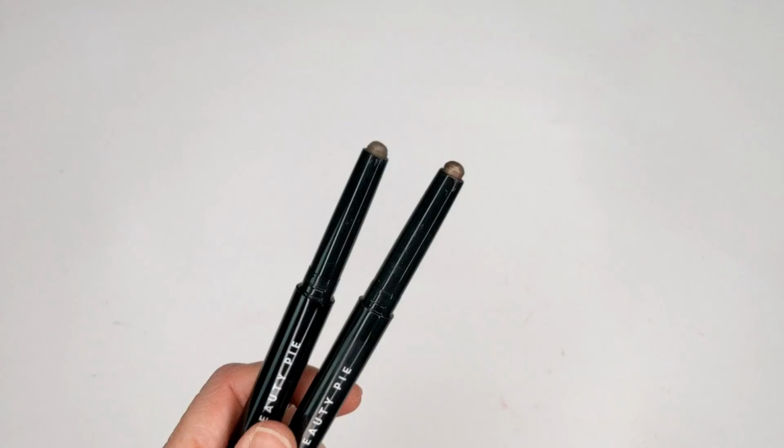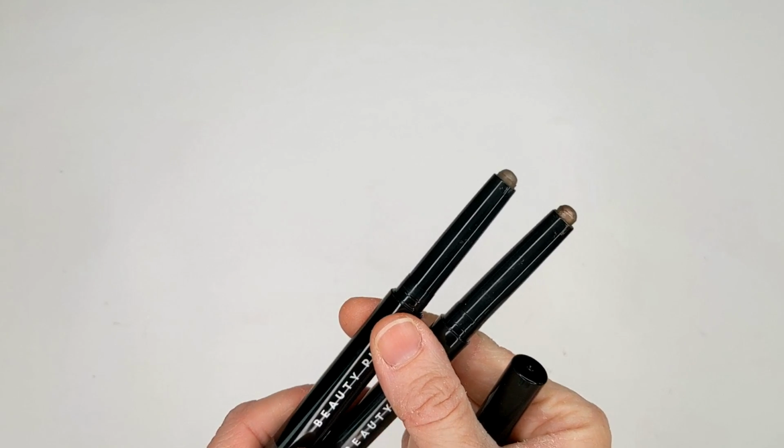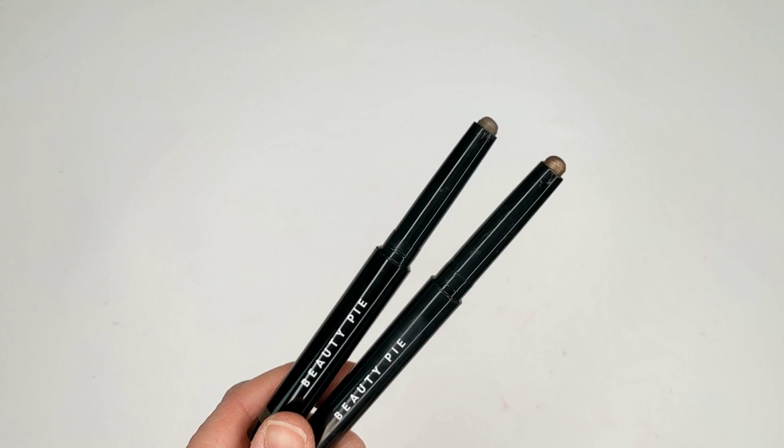And on the Beauty Pie site, they say that these would normally retail for $28 in store. On the site, they're $5.62 each with your membership, so really like a steal. That's even cheaper, I think, than the CoverGirl ones at the drugstore. So these are amazing. I got 2 shades. I got a matte one and a shimmer one.